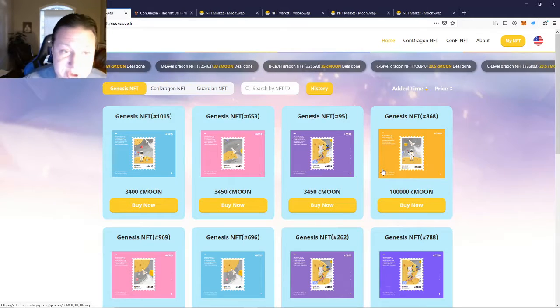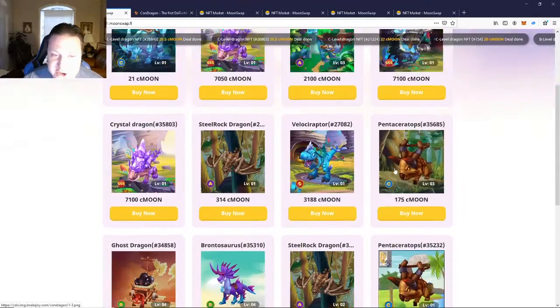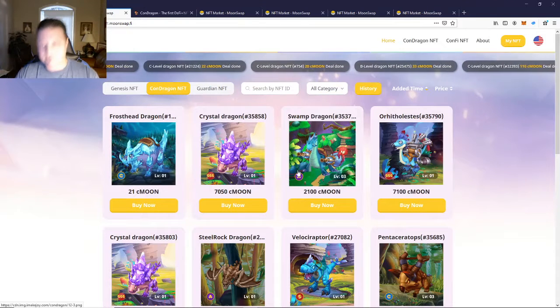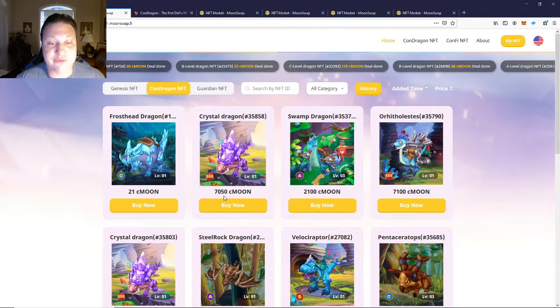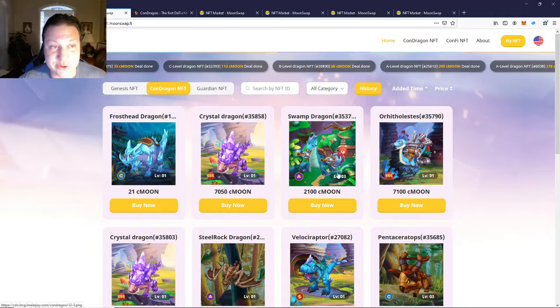Okay, so let's go over and take a look at the Condragons. So here you see the Condragon exchange. You have on the low end C rank dragons all the way up to B, A, S, and SSS. You can see that an SSS dragon is currently going for 7,000 Moon, which is about $800, okay? So these NFTs are going for a pretty penny.